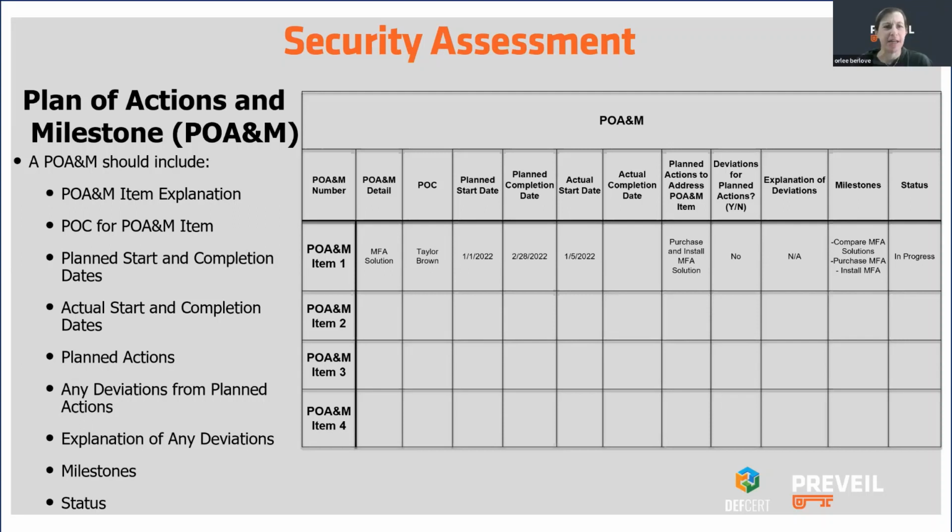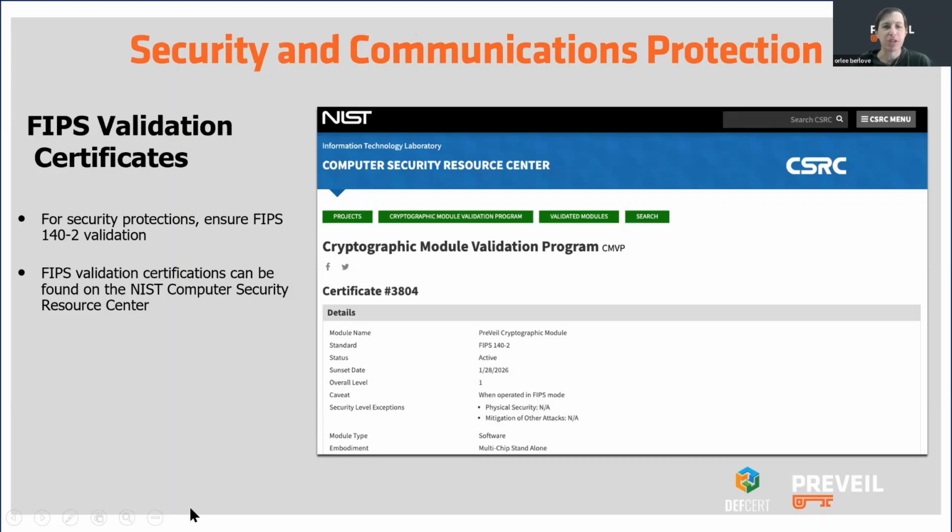Yeah, well said. We have 2 more here, and let's just kind of go through them in relatively short order. We have the security and communications protection. Ryan, do you want to start off the conversation on that?